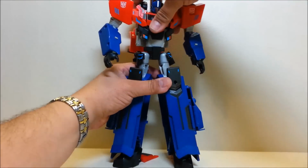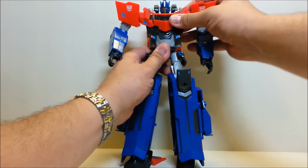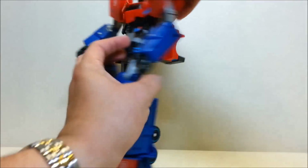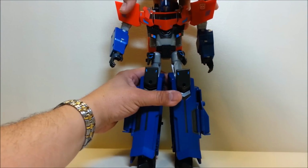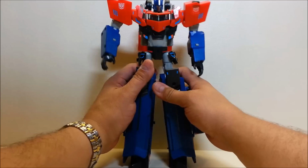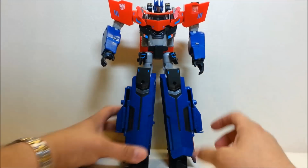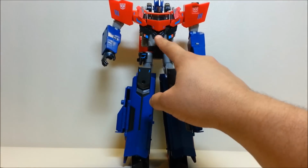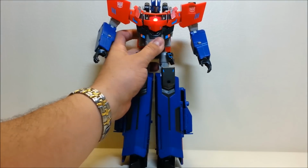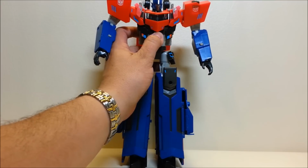Now let's take a look at the electronics real quick. So there is a switch on the back of Prime right there. So when we turn that guy on, he said something about Transformers, and he has a light that just blinks right there on his chest. Now, he's got right here on the grill, he's got a little button. So you can press on this button right here. Got some transformation sounds.